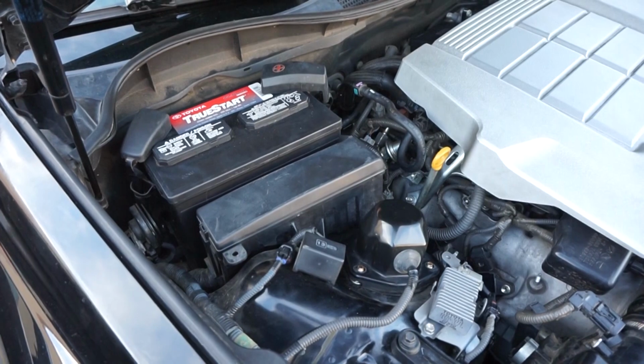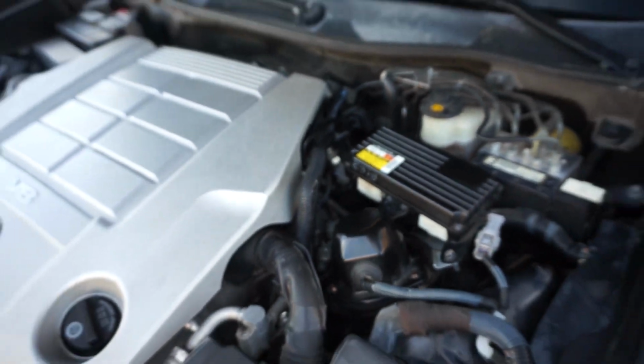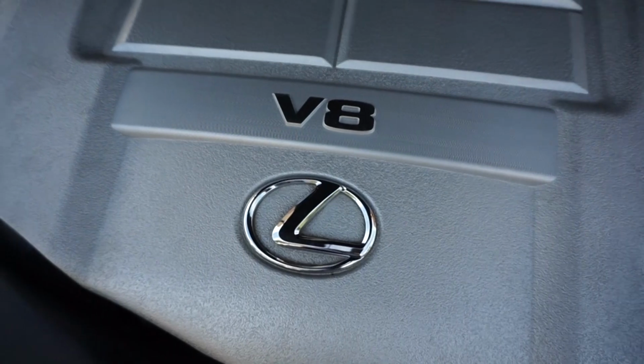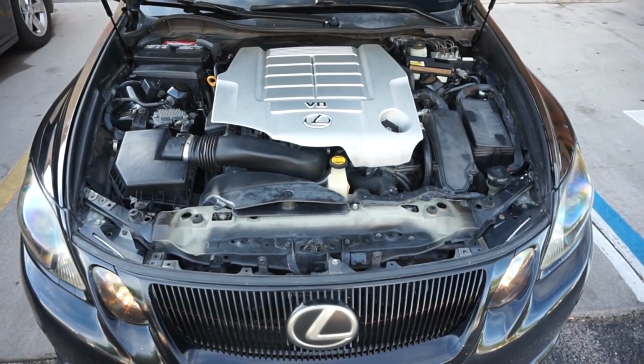I also did power wash the engine bay because it was leaking. I didn't want any residue from the fuel in the engine bay. So after I was completely done, I power washed the entire engine bay, dried it off, and then went for a little test drive to see how it was performing. It seemed to be doing pretty good.